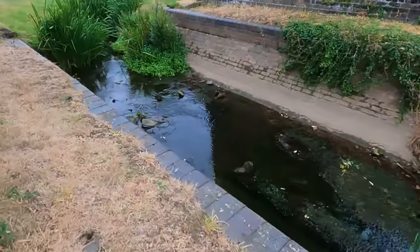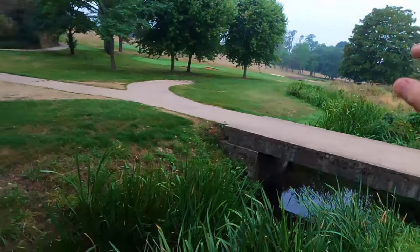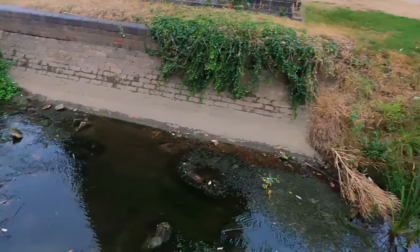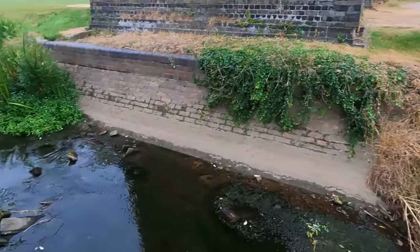A curious little bit, look, below the central arch, this is the Clifton Brook, heading west over there, and it's almost like a semi-culvert, look. It's not a culvert, but it's got that blue brick which is guiding it through this central archway. That's really nice, isn't it?